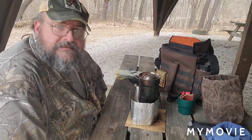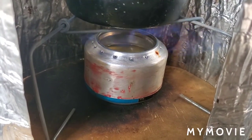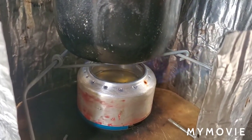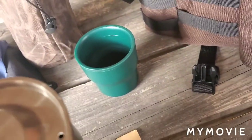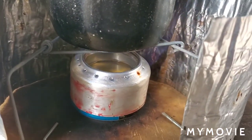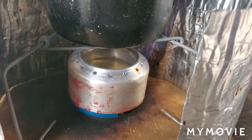Well, when this gets to a boil and stuff, I'll bring you back. And she's bloomed and she's burning pretty good now. Like I said, the little homemade windscreen works pretty good. It's been on there a few minutes already. And they're starting to get some bubbles. It'll be hot enough for a cup of coffee here in a little bit, and then we'll go ahead and let the soup cook. But the old homemade stand don't do too bad. I'll bring you back here in a little bit.